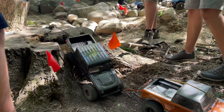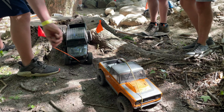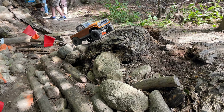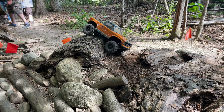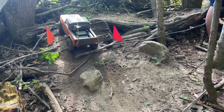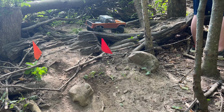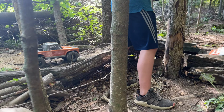Redcat just got that new 8 scale or whatever. I haven't seen that. There you go. Keep coming. Man, how did they find some of these trails? They're so cool.